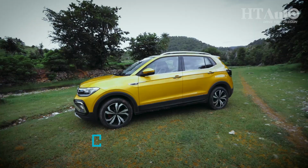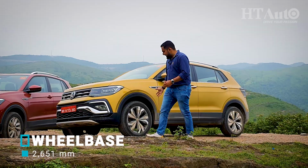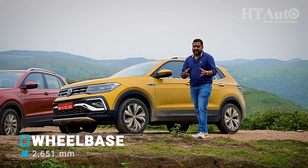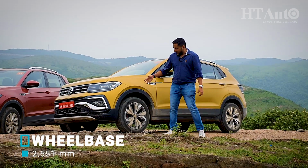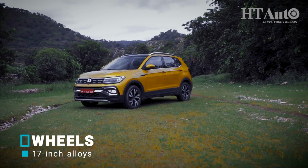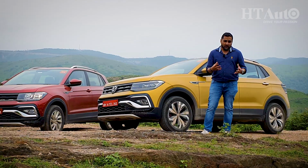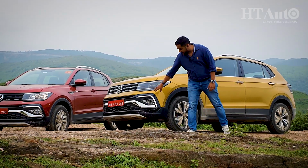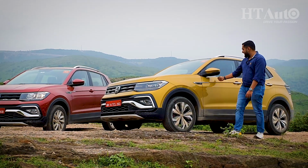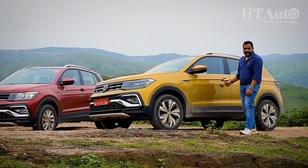Now, on the side, things are not very creative. The wheelbase is pretty good. In fact, the wheelbase of the Taigun and the Kushaq are the same. The Taigun sits on 16-inch alloy wheels. The alloy designs are also different between the two cars. Now remember, both of these vehicles are GT variants, so there is a whole lot of chrome being used as well. There is chrome here and a bit of chrome here on the side and on the window line as well. There's a chrome strip on the door handles as well.